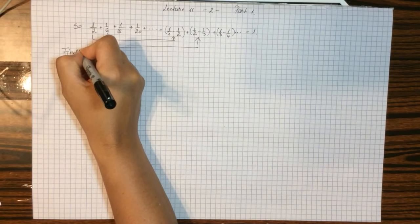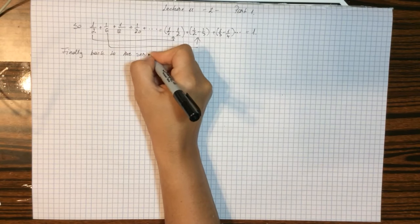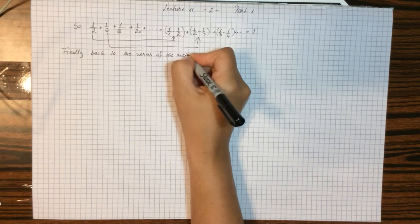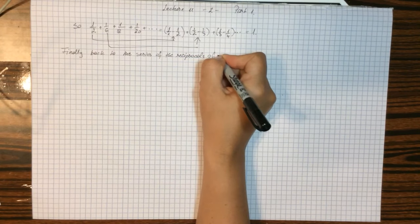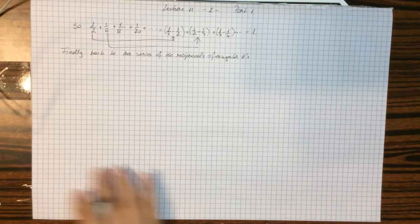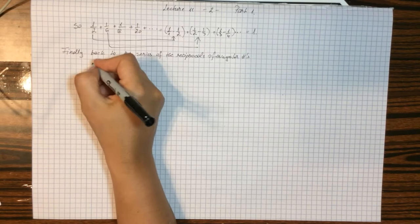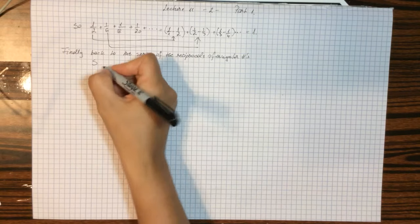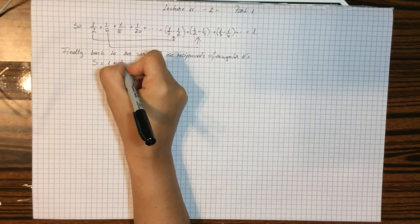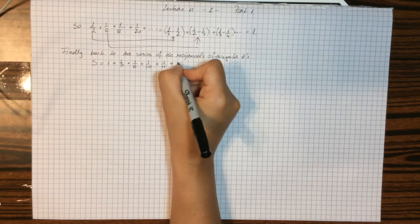Finally, back to the series of reciprocals of triangular numbers. Okay, so he didn't know whether that converges or not, but nonetheless, Leibniz called that sum S. So S is what we want to actually determine. So S is equal to 1 plus 1 over 3 plus 1 over 6, 1 over 10, 1 over 15, 1 over 20, and so on.